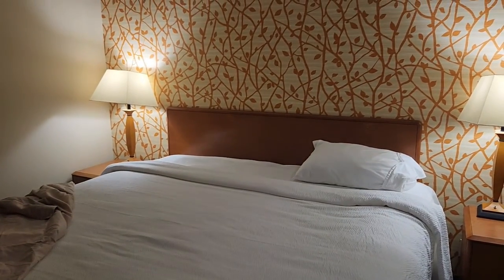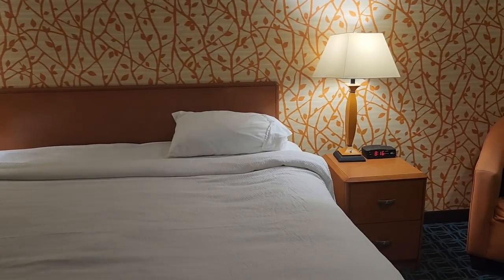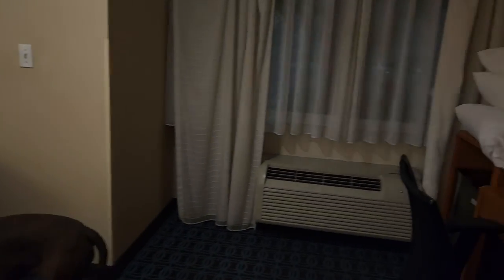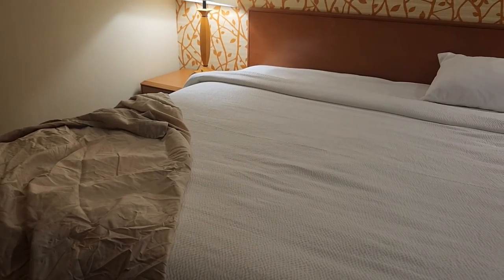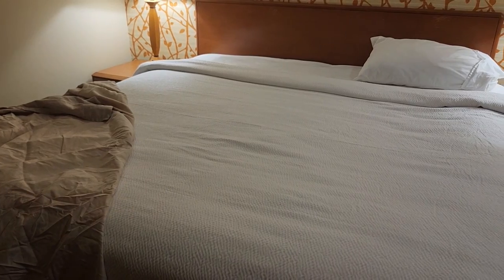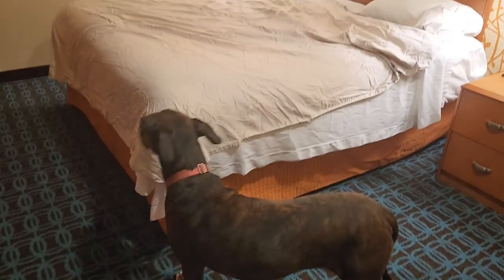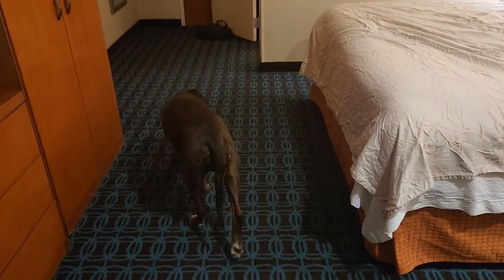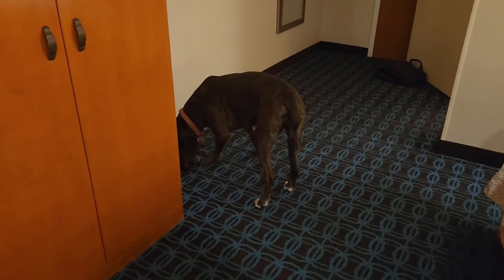So we're in a Fairfield by Marriott hotel, and a nice room. There's actually four pillows that come with the bed, but I got three of them out of the way so that Remy won't soil them. And then I've got this top sheet that I'm going to cover the bed with to try and keep the dog hair to a minimum. I've never had Remy pee inside, but she's sniffing the carpet something fierce, so I'm hoping she doesn't decide to mark it. We'll see what happens.